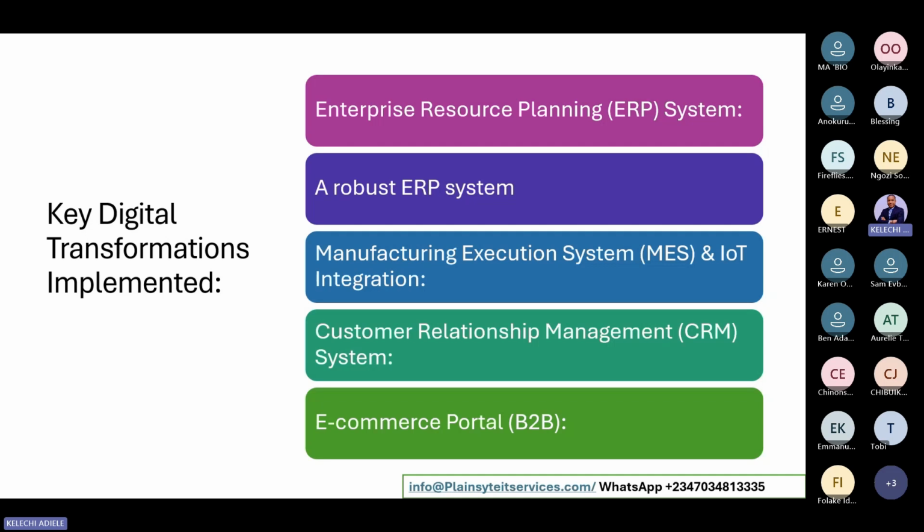Then of course they also set up an e-commerce portal, which was a secure online portal for B2B, that is, business to business orders. It supported the business, Widgets, and of course other businesses. This really helped in providing customers with 24/7 self-service capabilities, and of course reduced the burden on the sales team.